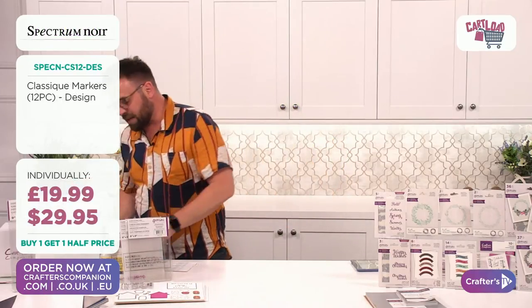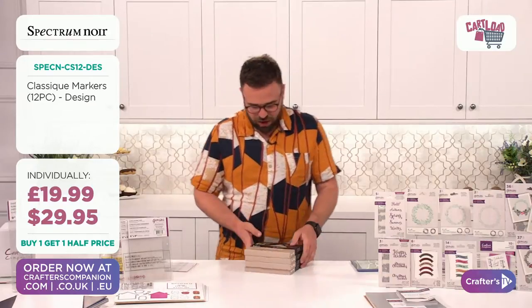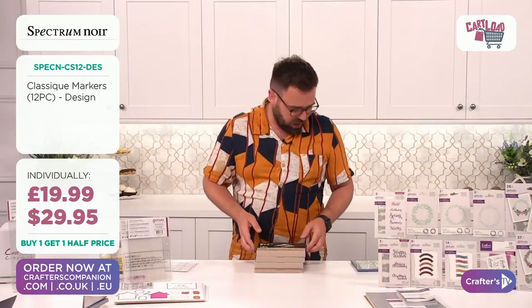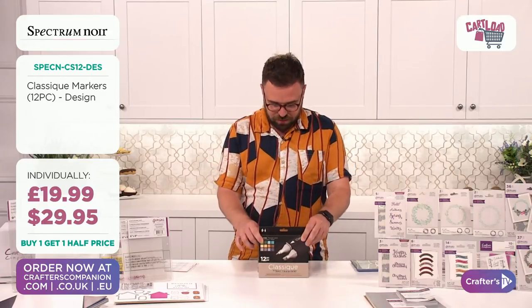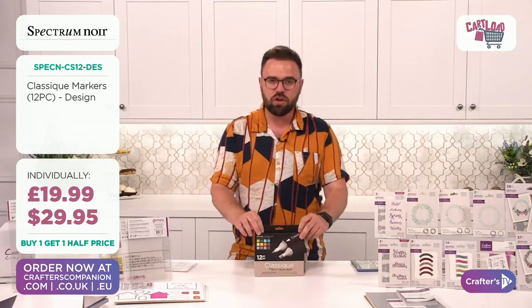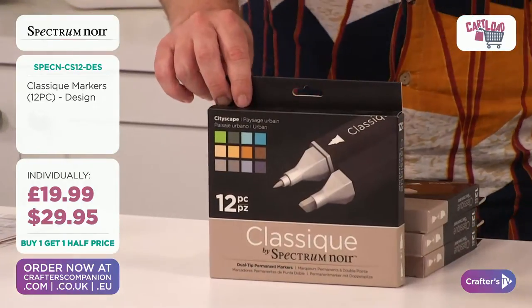Now, who wants some classics? I mean, these are amazing. It's a BOGOHP on these. A buy one, get one half price, which is amazing. So in here, you can go for, and you pick two. So there's 12 in each pack.